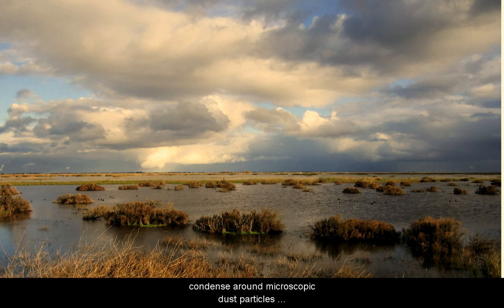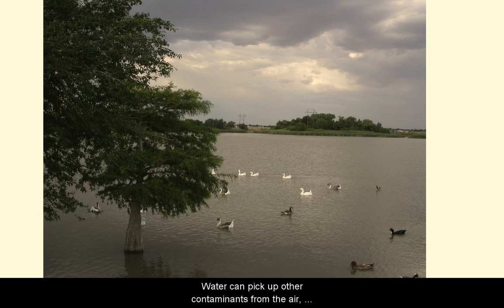Raindrops and snowflakes condense around microscopic dust particles, also suspended in the atmosphere. Water can pick up other contaminants from the air too, such as smog, even forming acid rain, or mercury vapor from trash incinerators, or particulates from coal-burning power plants.